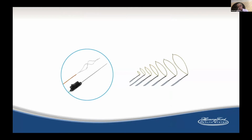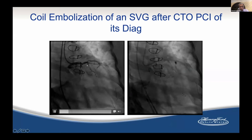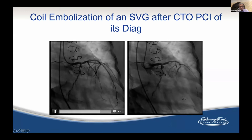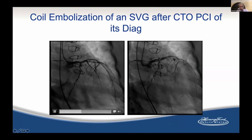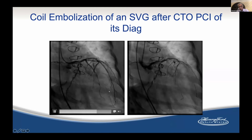Of course, we use the big snare to snare the wire retrograde, but you also have to have the smaller snares. And this is the Amplatzer. This is a Micro Elite snare. This is a case where we have an SVG going in a diagonal. We figured out we're not going to deal with the SVG. We're going to open the CTO.